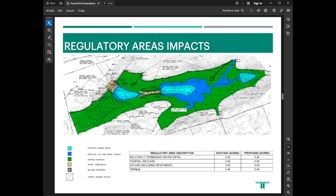And the sediment that is removed during the work will be placed in that southwestern portion of what is presently Upper Minkle Pond, which is on the lower left hand here. And it will be capped with 2 feet of imported soil, which will be Class A.